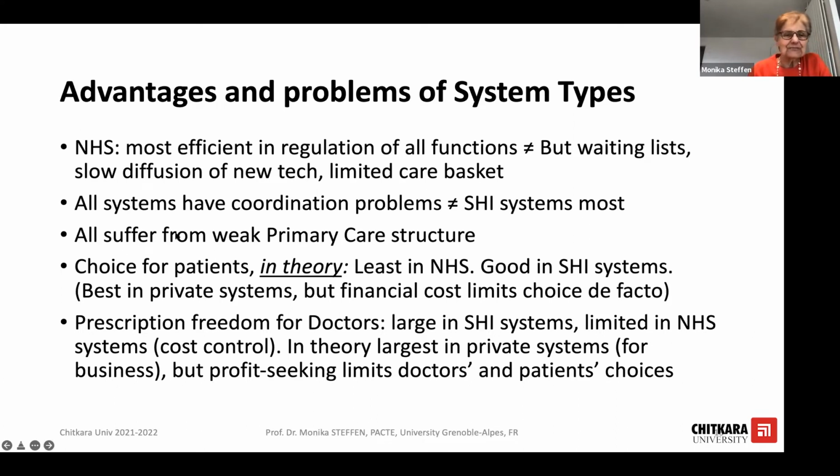So in a social health insurance system, choice for patients is sort of fairly good. And prescription freedom for doctors is quite large in social health insurance systems. It's more limited in the national health systems because they are more strongly regulated for economy, for cost control. In theory, it's the largest in private systems, the prescription freedom of doctors, because it's their business. They would like to prescribe a lot. They probably get some return also from the pharmaceutical industry. But profit-seeking limits doctors' and patients' choices. So if the main goal a doctor has in his head or hospital is making some profit out of the patient, then the guarantee that the patient gets the very best treatment for him may be a little bit limited. So this is what we can say about the different systems.